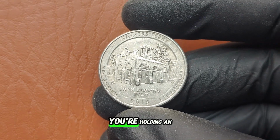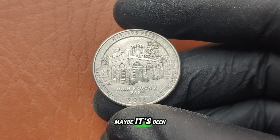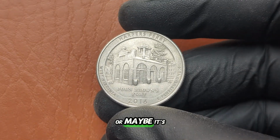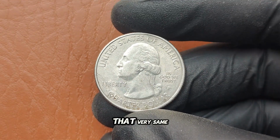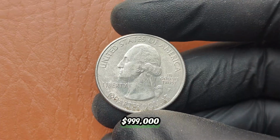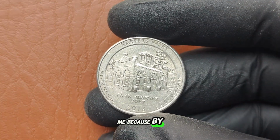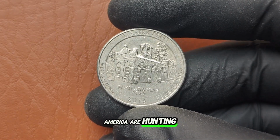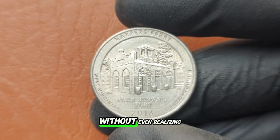Imagine this. You're holding an ordinary 2016 Harper's Ferry quarter. Maybe it's been sitting in your change jar, maybe you got it at a gas station, or maybe it's been hiding in plain sight for years. Now, what if I told you that very same coin could be worth up to $999,000? Sounds unbelievable, right? But stay with me, because by the end of this video, you'll understand exactly why collectors across America are hunting for this extraordinary coin, and how you might be sitting on a small fortune without even realizing it.